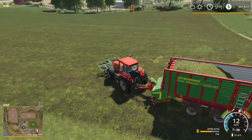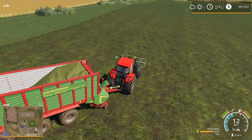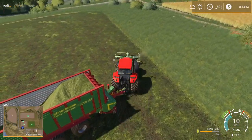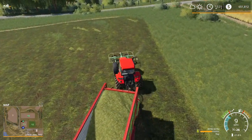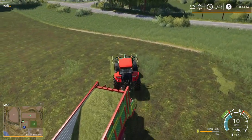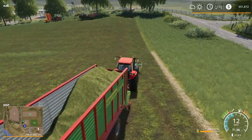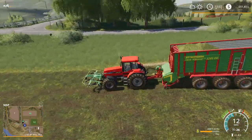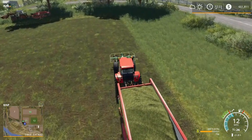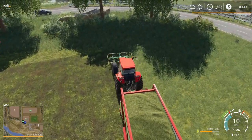Well, you're right, but those mowers also create windrows, so once the grass is tedded, it's not quite as wide as it would be without mowers that create their own windrows. So I thought that just maybe this little doohickey on the front would work out. It doesn't, but again, this is Farming Simulator where there's always a solution.